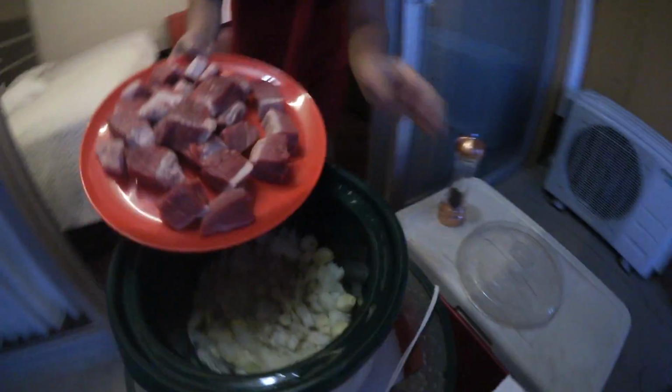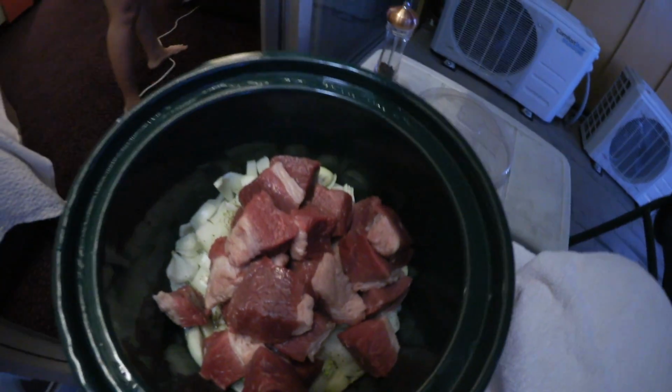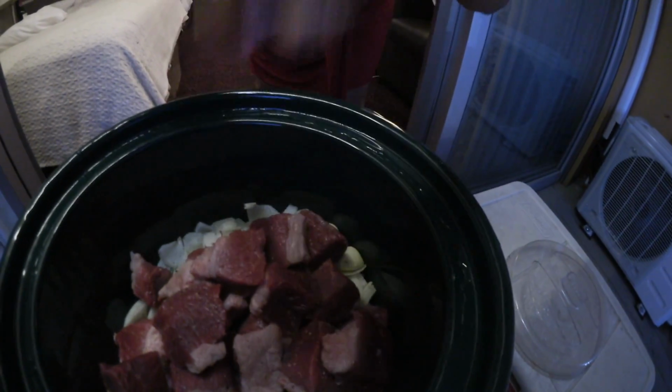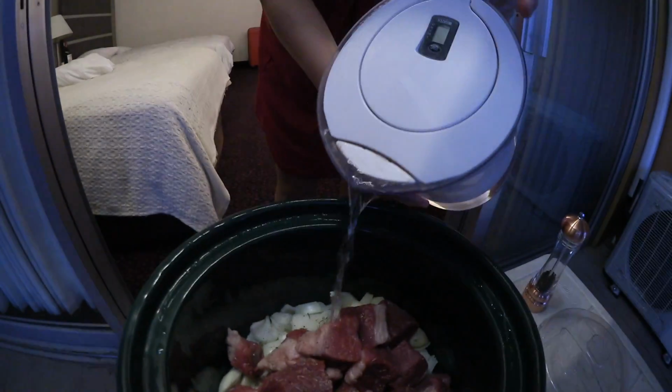Alright, I'm gonna add the meat. There you go. That's gonna be good. And I'm gonna add some pepper. Okay. And water this much because I'm gonna add the broth later. Stir it together. The butter is melted already pretty good. Okay, let's cover up and we're gonna cook it for like 2 hours and put all the vegetables in and cook it slow overnight.